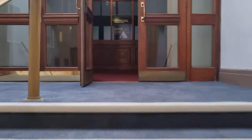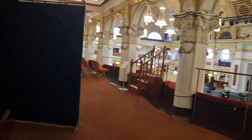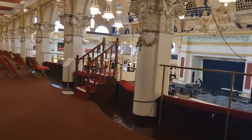Right, so we're going to head up these stairs, and this will take us to the balcony section where we can then look down on the actual ballroom. But I will tell you something, this is actually our first time I've ever come in here. Been to Blackpool many times, but never actually been to the Winter Gardens.